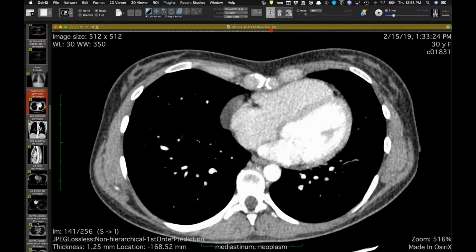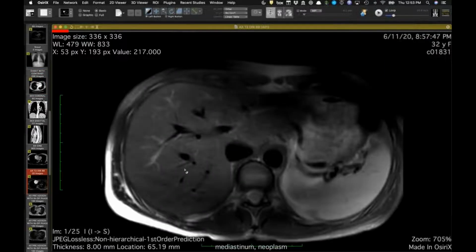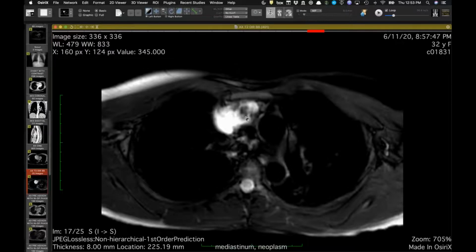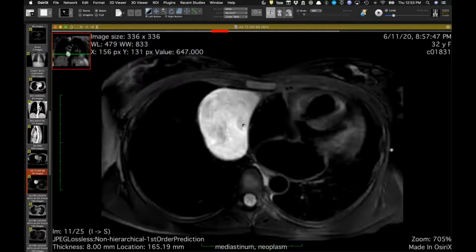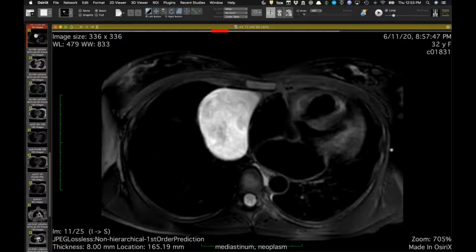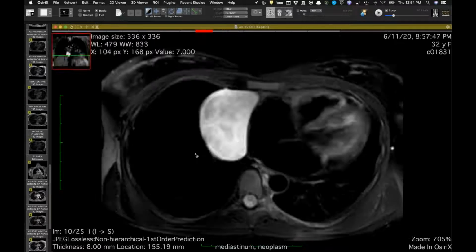Now, what's interesting is they were just going to watch this because it's benign, but she more recently was coming in with worsening chest pressure, no fever or anything, but you can see over the course of a year and a half that this thing has considerably enlarged. It grew, probably doubled in volume. So they went and took it out. Anybody want to guess what the origin of this is?